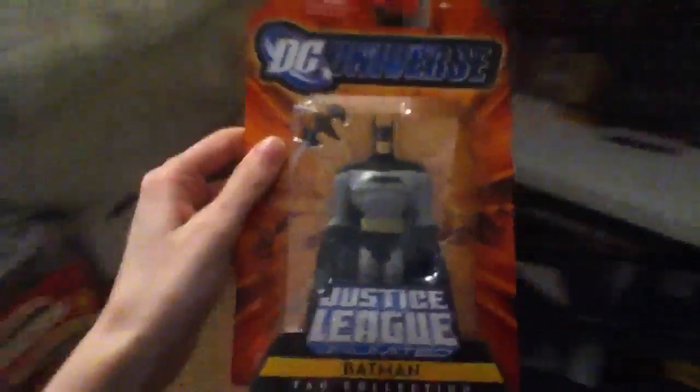We got some Batmobiles. This was from McDonald's. You push it back, it goes forward, and then Batman pops out. And then these are two Hot Wheels cars. I know it's kind of dark over here, so put them in the light. This one's my favorite. Yeah, and down here we got Batman. Put him in the light.